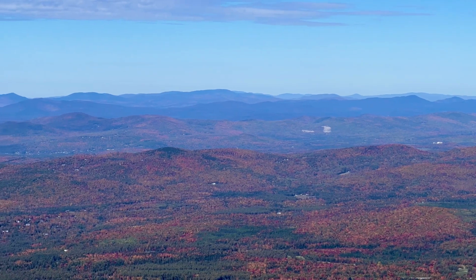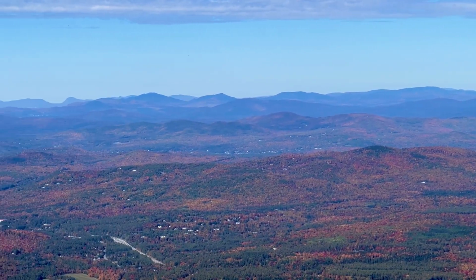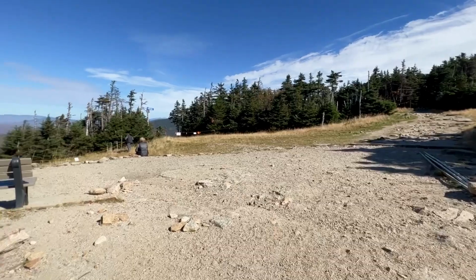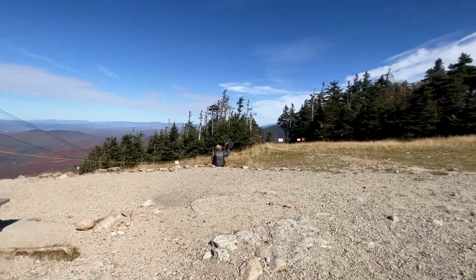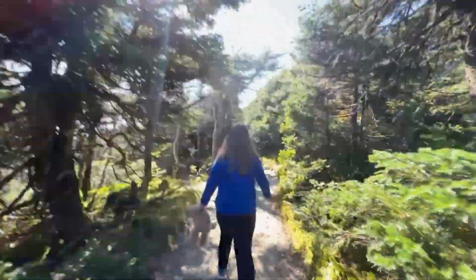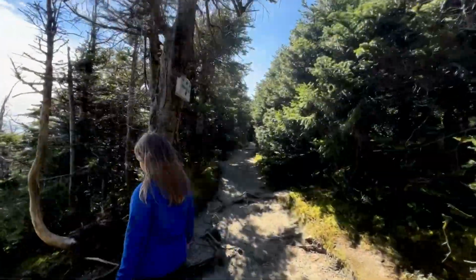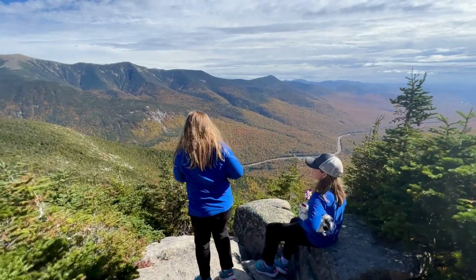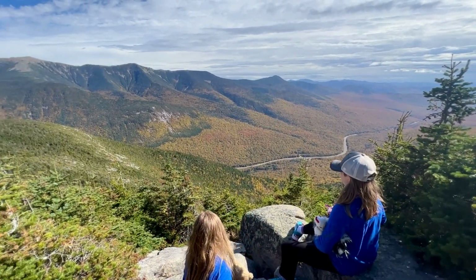The view included a lot of red and yellow in the trees. It was the first week of October. From the top of Cannon Mountain, we decided to go on a little hike and take in some of the views. The top of Cannon Mountain offers great views of Mount Lafayette and Mount Lincoln, as well as along the I-95 corridor when you're looking south.